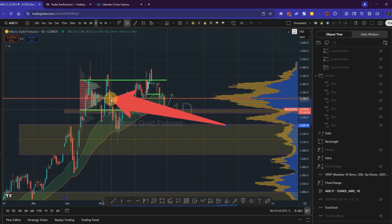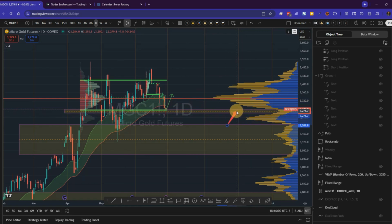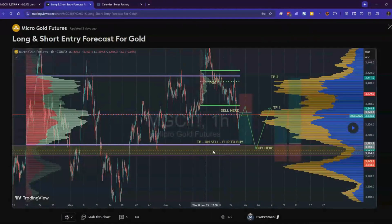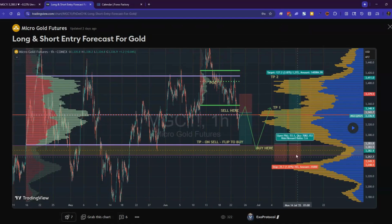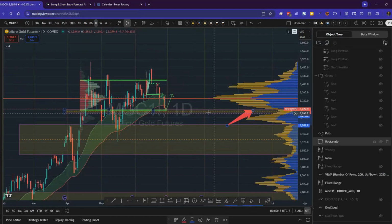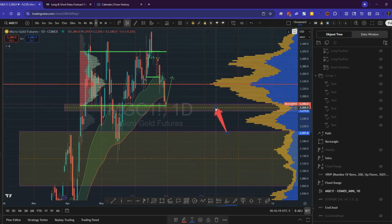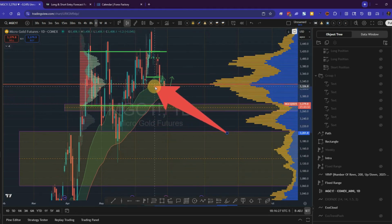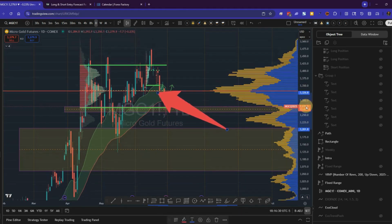So for the weekly, I had drawn out this low volume node right here, and that's what you saw in this little area right here. That's it right there on the daily chart. And this range starts from April 11th. So this is at least, yeah, about 3 months of price action.